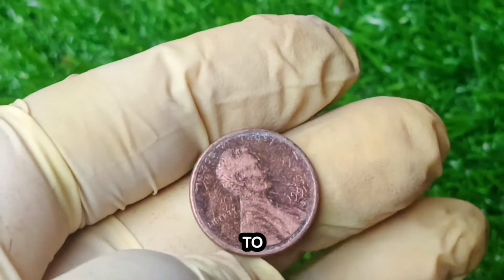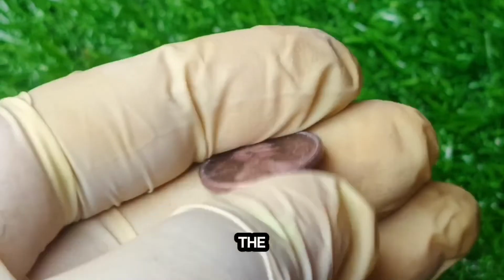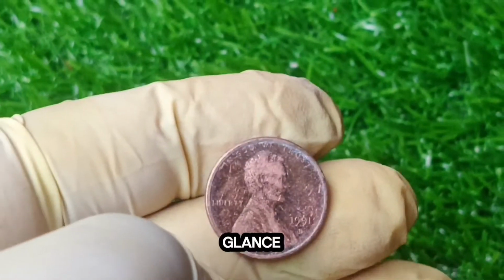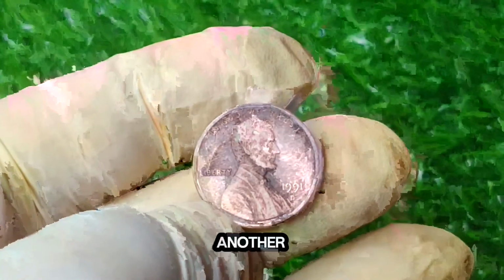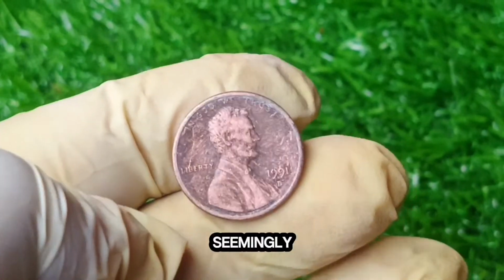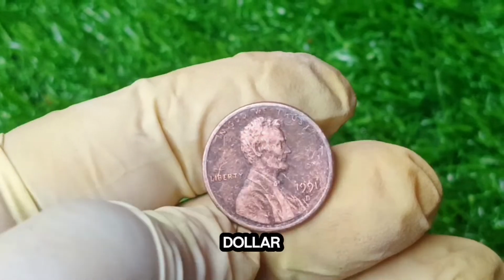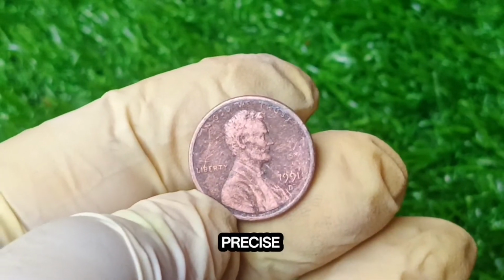Today, we're about to explore the fascinating world of coin collecting, and more specifically, the incredible story of the 1991 penny. At first glance, it may seem like just another penny, nothing special. But what if I told you that this seemingly ordinary penny could be worth millions of dollars? That's right, $38 million, to be precise.